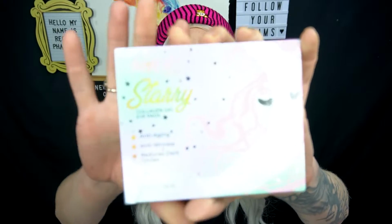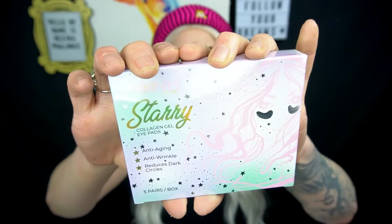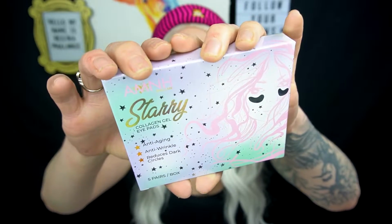So the first thing I see is the AMNH skincare. I've never heard of this brand before. So this is the Collagen gel. So these are eye gels. They look like this. The packaging is so cute. It's like a holographic, sparkly with like little stars all over it, and it's really cute. So you get 5 pairs. It's an anti-aging, anti-wrinkle, reduces dark circles, collagen gel eye pad.